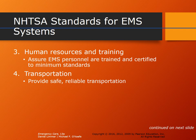Next, we have transportation. Because we are staffed in a way to primarily get patients from the scene of where they were hurt or became ill to the hospital, we need to make sure that transportation is something that we are constantly thinking about as EMTs.